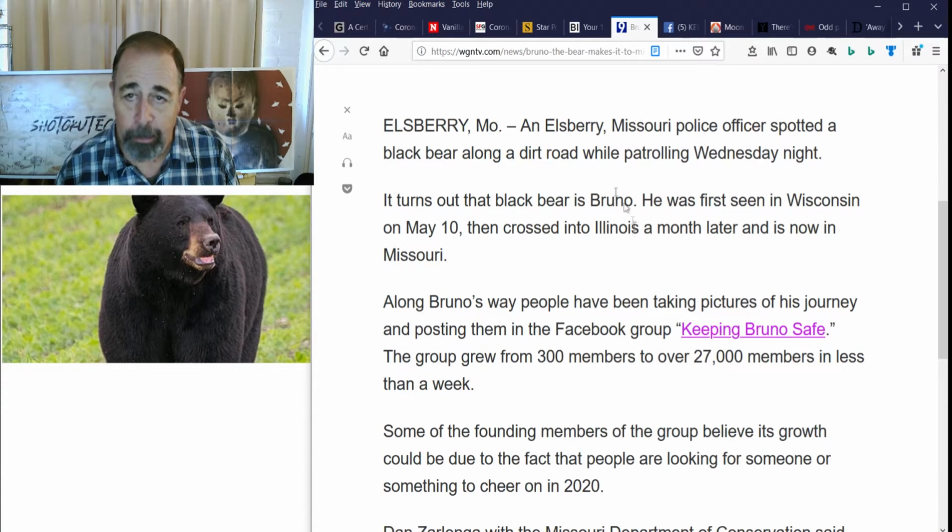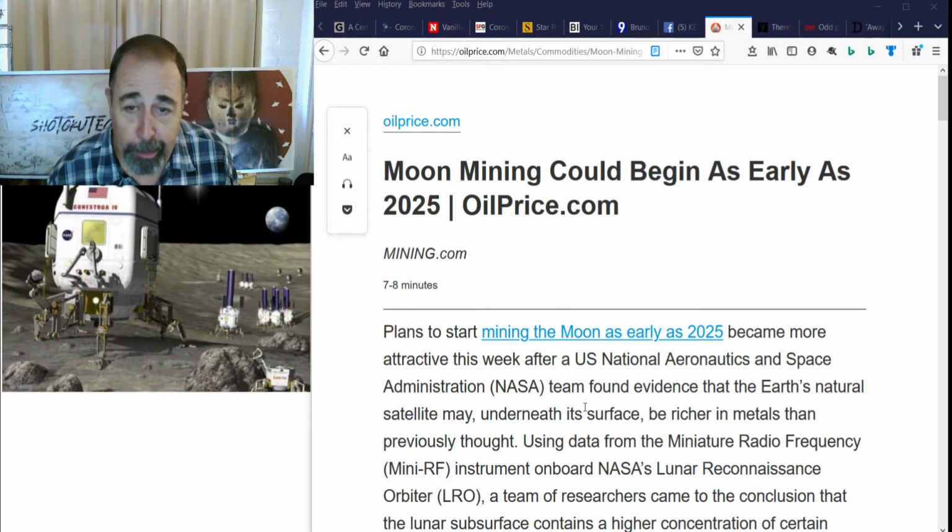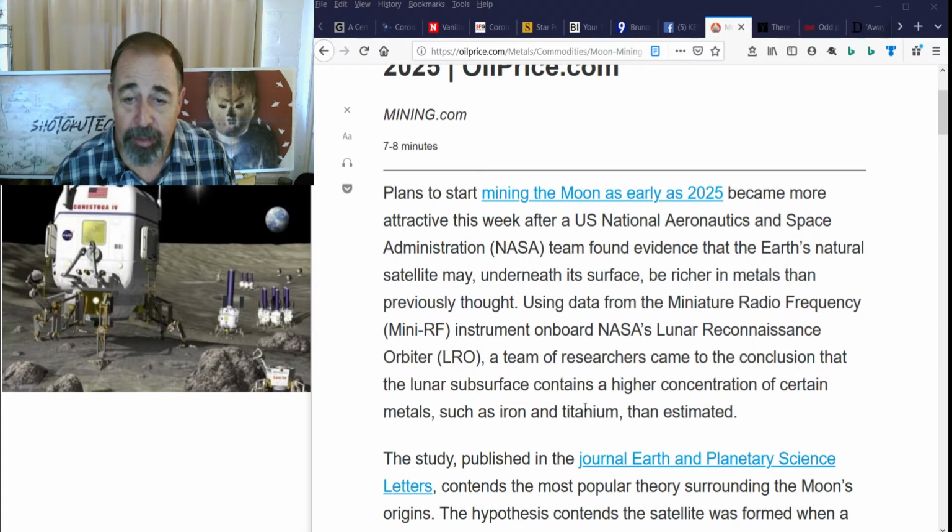Okay, so we could begin mining on the moon as early as 2025.